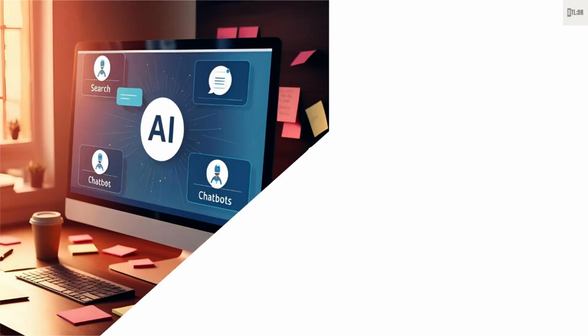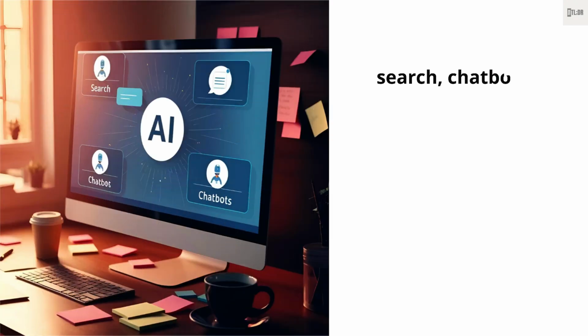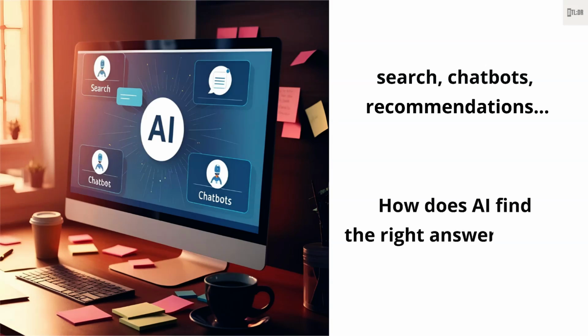Ever wonder how AI finds the right answer so fast? Behind every smart AI, there's a smart database called a vector database. Let's break it down.